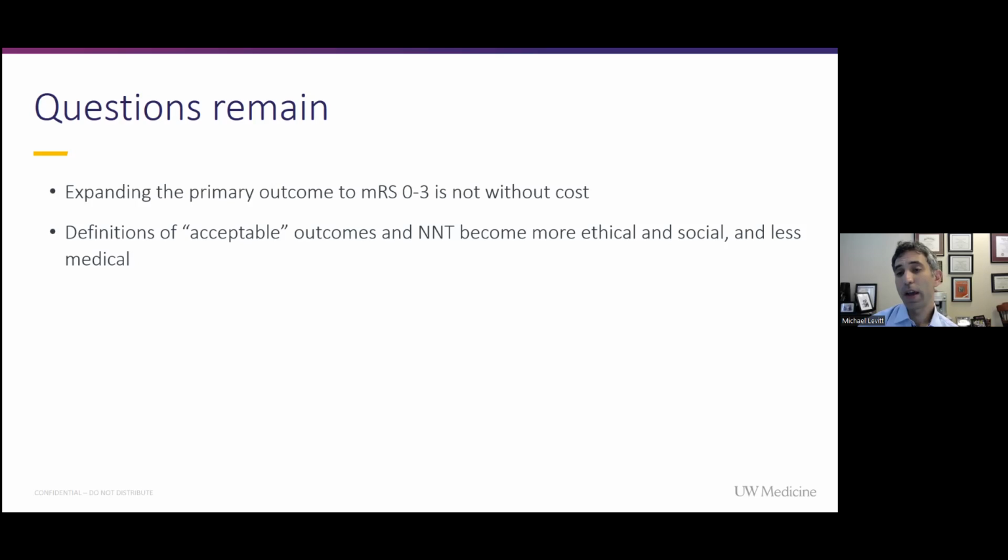Is 0 to 3 a reasonable primary outcome for large core thrombectomy? Maybe, but what you consider as an acceptable outcome, and where the number needed to treat is, as the question in the chat asks, what's the right number needed to treat? I think these are really tough questions. The number needed to treat for CPR for sudden collapse and cardiac arrest is in the 20s. And the number needed to treat for a patient meeting DAWN or DEFUSE criteria for thrombectomy is 2.